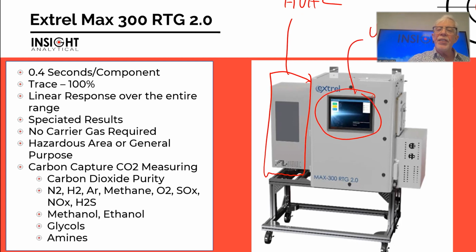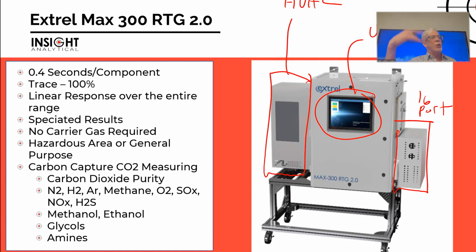It's got a user interface based on basically a Windows touchscreen computer. Often a 16-port or more inlet manifold valve. So we can analyze up to 6 streams. These might be calibration streams or sample points. So multi-point capable. And again, when you have a really fast analyzer, 0.4 seconds per component, it means if I'm doing 10 components, it only takes me 4 seconds to do that analysis. So now I can switch between multiple streams.